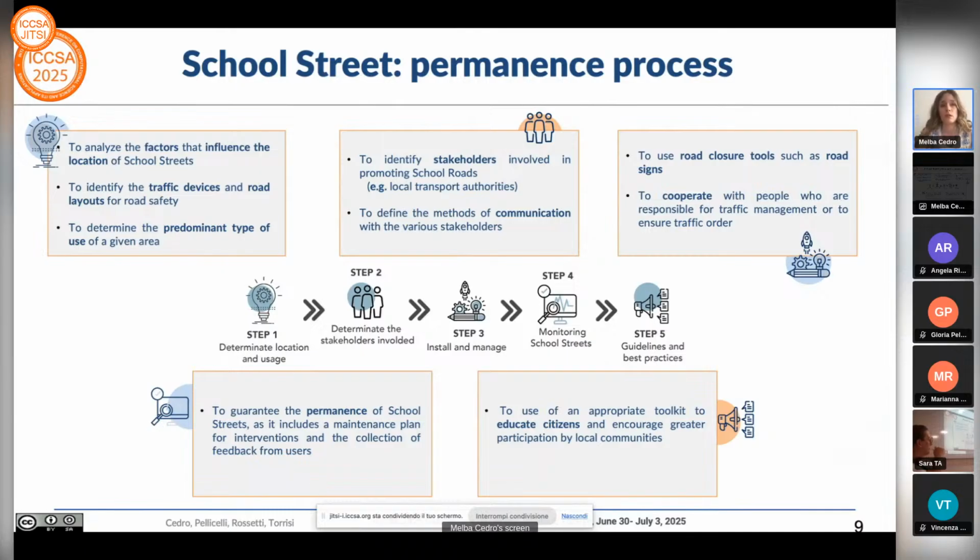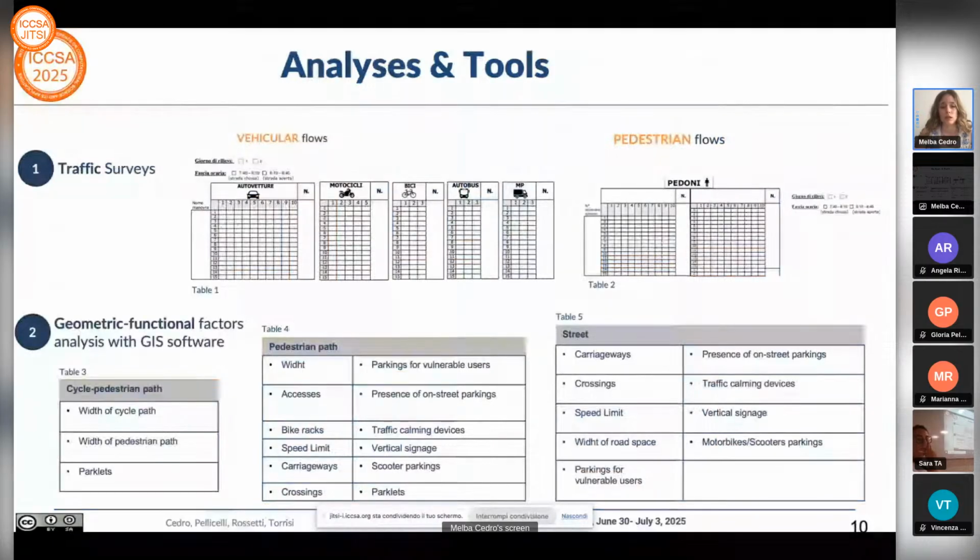And each step, in this case, is designed to ensure that school streets are not just a temporary experiment, but become a lasting feature of the urban landscape. So to assess the impact of the school street intervention, we conducted a detailed traffic and pedestrian flow survey in the study area. We used optical cones at key focal points to ensure accurate data collection.